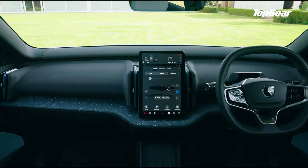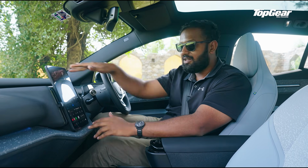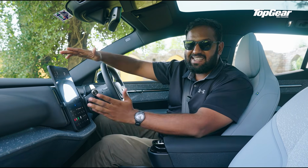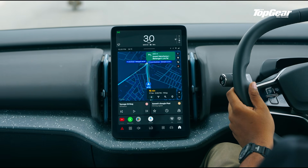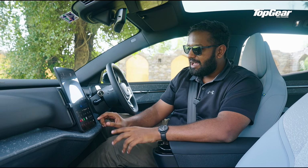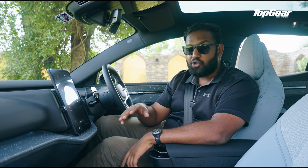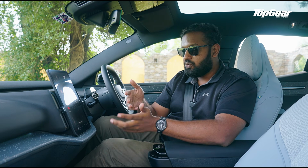Checking your range in the real world can be done using this floating 12.3-inch screen, because there is no instrument cluster, there is no heads-up display. This is all you get. And this infotainment screen is powered by Qualcomm Snapdragon cockpit platform processor and is running Android OS. So you have Android native apps like your Maps, your Google Assistant, your YouTube. You even have access to the Play Store, so you can download additional apps that you require.